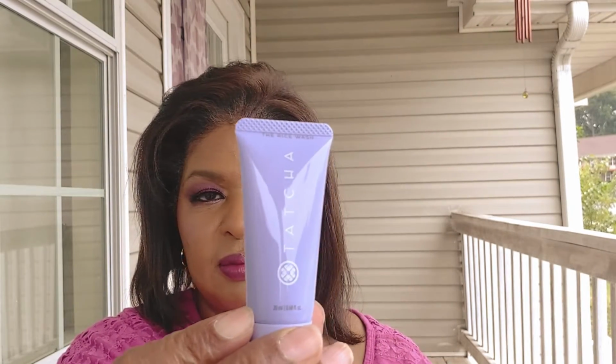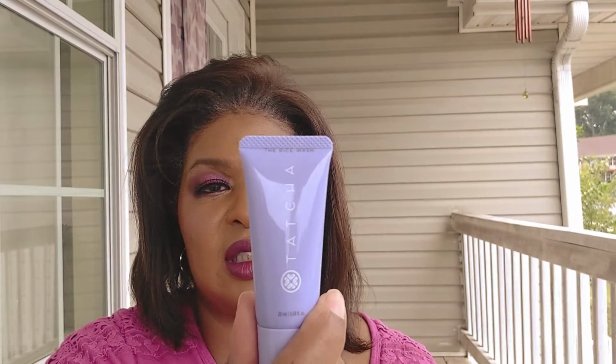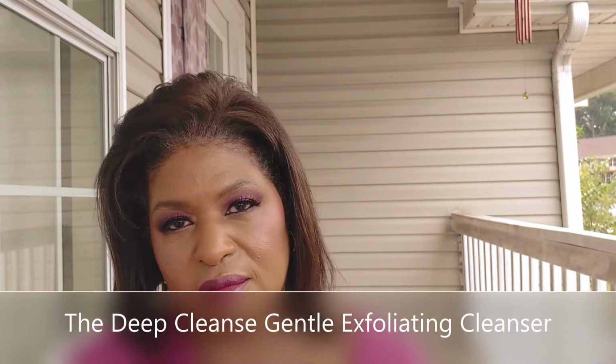Alright, let's go into the bag here. The product that I chose for this month was this Tatcha facial cleanser. There are no descriptions of the items in here, just a little skincare guide and some other stuff. But this is the Rice Wash, which is described as a soft cream cleanser. I look forward to trying this. I used the other one. I can't think of the name of it right now, but it was the first one they came out with. I've used samples of that one and I do like it.